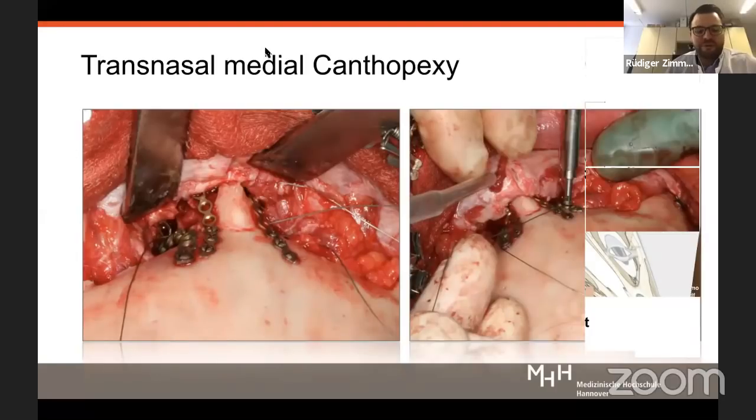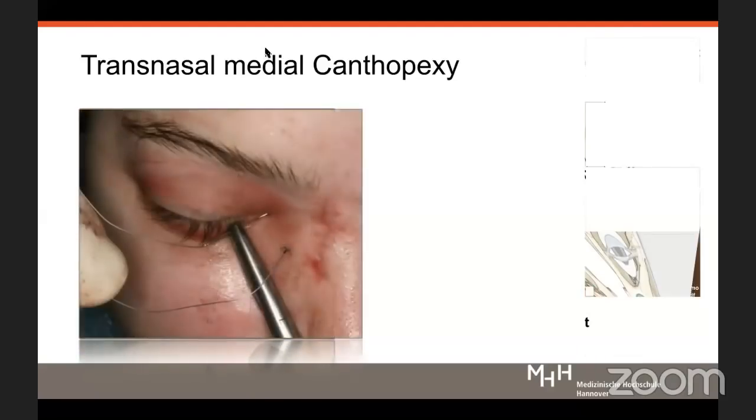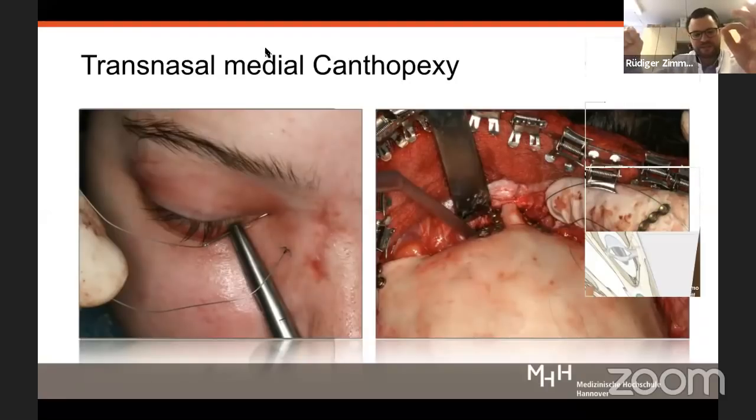But again, the plate is very important. You should always use the last hole of the plate if you put in the wire, so always the last hole, so that you exactly know. And you can see here the hole of the lacrimal system. You must be posterior and superior of it. Be careful when you pull the wire at the end. Don't just pull it, but put the medial canthal ligament in the right position with forceps and then carefully tighten the wire, because otherwise it ruptures.